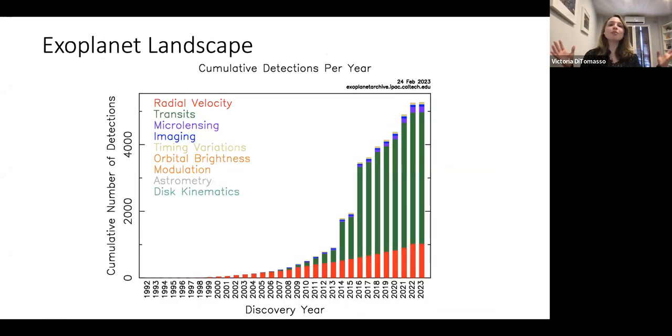Now, another kind of broad overview plot I wanted to start with is this one of the exoplanet landscape. This is showing the number of exoplanets discovered over the years, where they're colored by the discovery method. So you can see that in the early years of exoplanet discoveries, they're all being found using this radial velocity method. But as we get into the era of Kepler, K2, and TESS, the number of planets being discovered by transits greatly outnumbers the number of planets we're discovering using the radial velocity method.